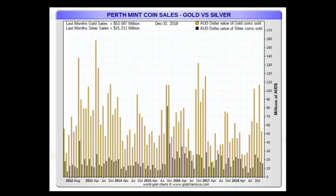And you can see now, last month, was basically 53 million to 15 million. These are in Australian dollars, but it's the same ratio. So clearly the Perth Mint is far more of a gold shop than a silver shop. The U.S. Mint has flipped probably from being a gold shop to a silver shop and maybe back to a gold shop, but I don't think quite yet. Let's see if there are any other charts here to show you. No, what I'd like to do now is show you the results of the poll.